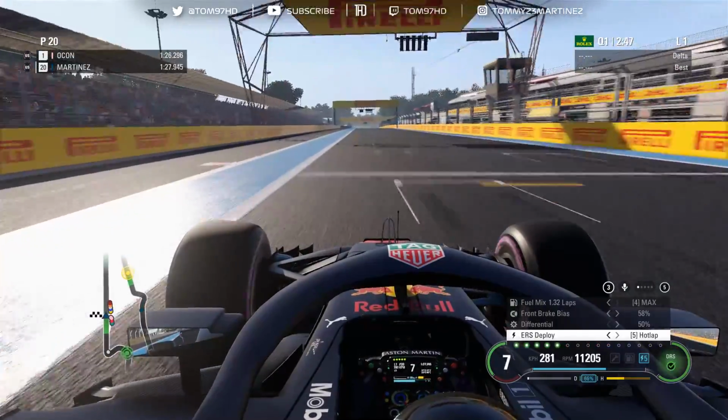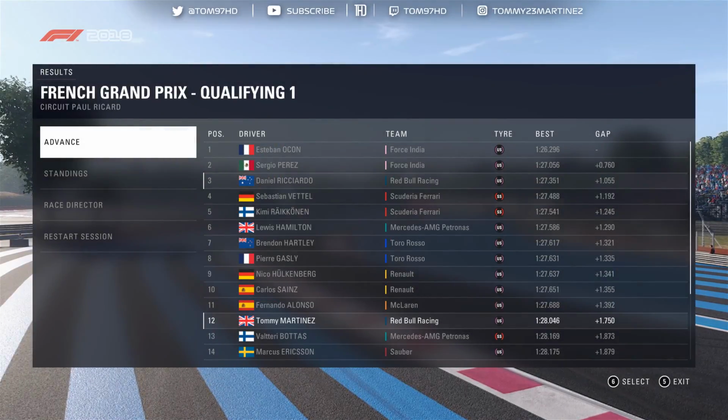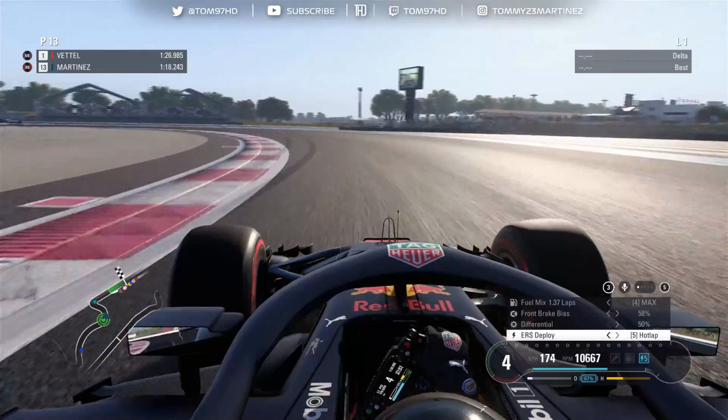Also straight line speed wise, we weren't too bad to say we're in this Red Bull, and straight away we go P12 as you can see there, and we do actually go through into Q2, first time of asking on the ultra soft tyres. So all in all, a good session. Ricciardo though, a brilliant third place as we now delve into Q2.